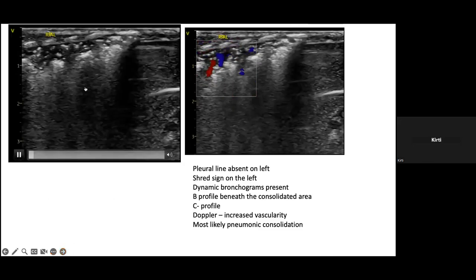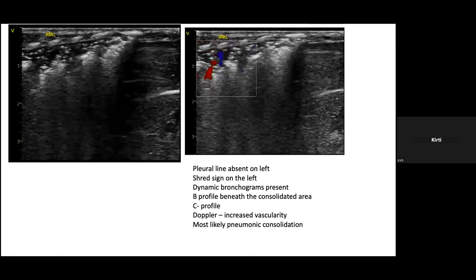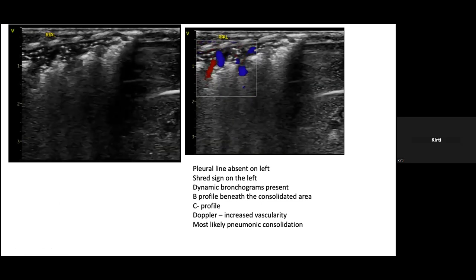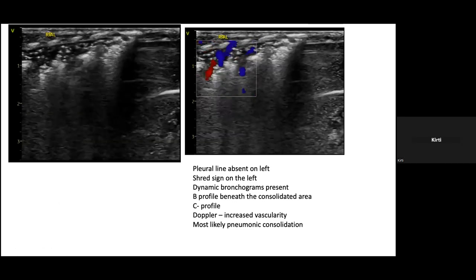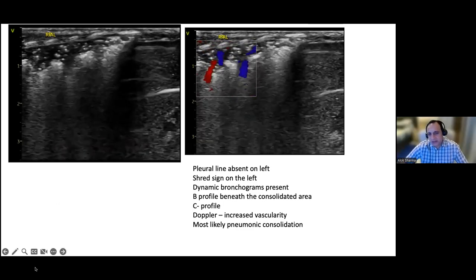Then I did it with the right posterior axillary line. Yeah. Again, the pleural line is absent toward the left side. There's a shred sign with dynamic bronchogram, B profile beneath. It would come as a C profile if you mark it, and the Doppler shows increased vascularity, most likely a pneumonic consolidation. Agree. Was your CRP elevated?